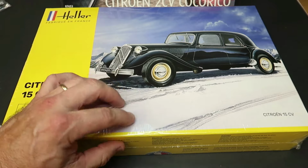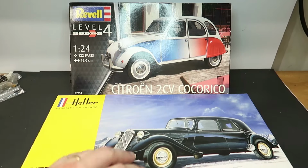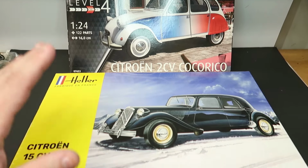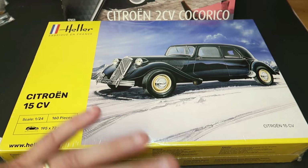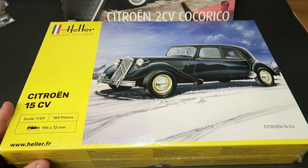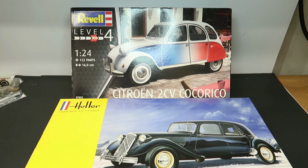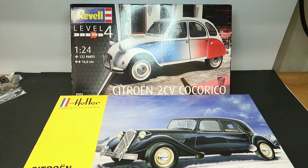And this one is in the plastic, and that one is still taped up the way Revell makes it. This is a Heller, that's a Revell. I want to open them up. I've been waiting. I wanted to include you guys. Some of you guys may not be interested in this stuff at all, but anything kind of odd or wacky is just right up my alley.